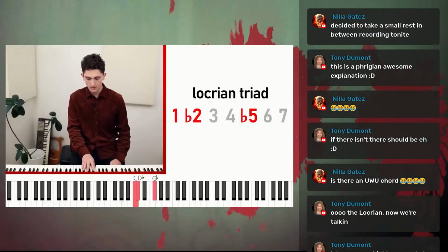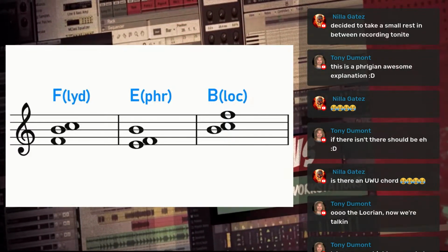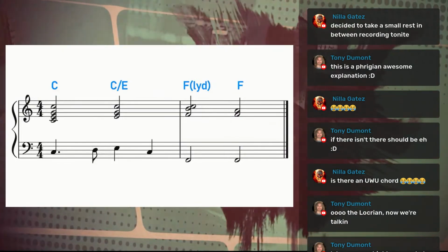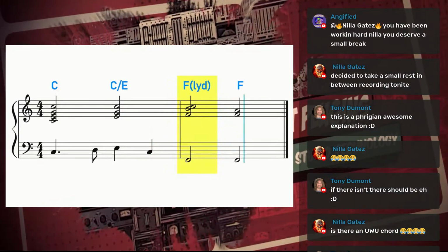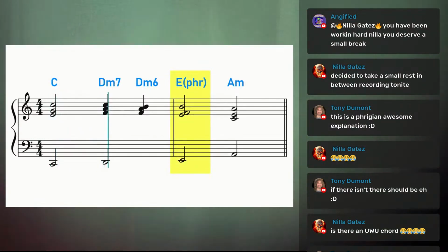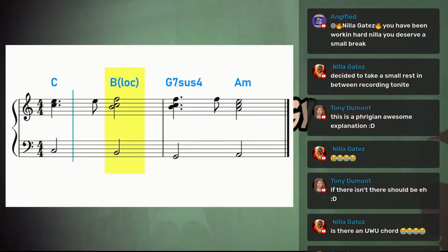Now, as you may have noticed, these three modal triads do sound quite janky and unusual, but that doesn't mean we can't use them. And actually, all three of them do occur diatonically, naturally in the major key. The Lydian triad can be built diatonically on the 4th degree of the scale. The Phrygian triad can be built diatonically on the 3rd degree of the scale. And the Locrian triad can be built diatonically on the 7th degree of the scale.